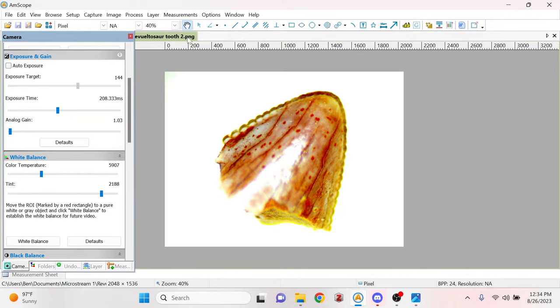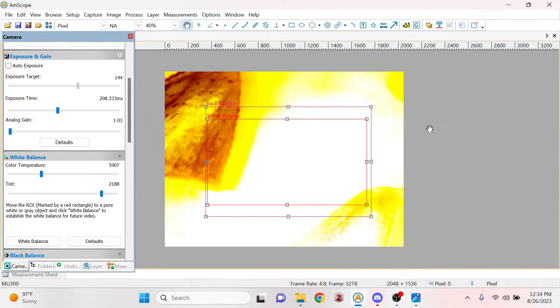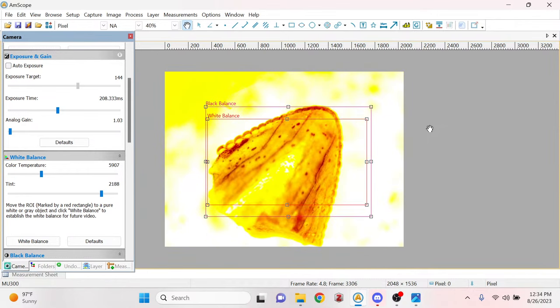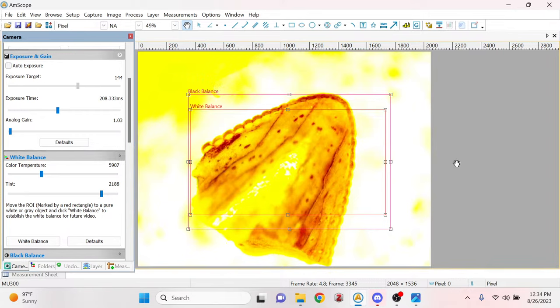Oh, this is the image. That's why all those tabs aren't doing anything. I'm not looking at it anymore. Okay. Nope. Fit to height.